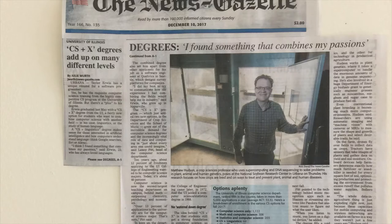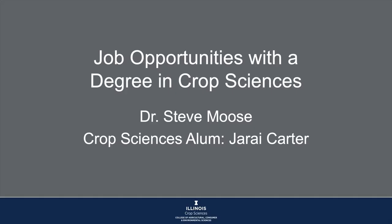Yeah, so this is an article they put in the News Gazette, which has a not terribly flattering picture of me in front of my growth chamber. But the reason I put it in is their headline I liked: I found something that combines my passions. I like computers and I like plants and agriculture. I think the two of them are incredibly important. If that's you, this degree is for you. Next slide.